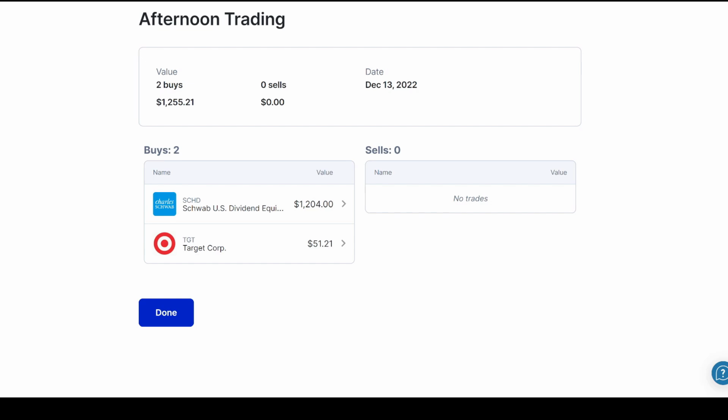The next ones were SCHD. The dividend rolled in, and it went right back into the portfolio. This was an amazing dividend for SCHD, in my opinion. I did reinvest Target as well. So those are three companies there that I want more shares of: Costco, SCHD, and Target.